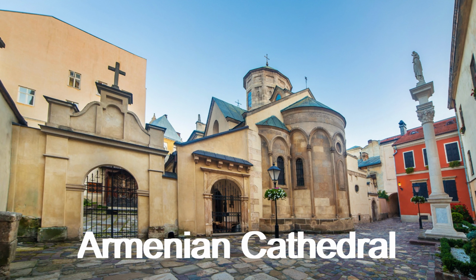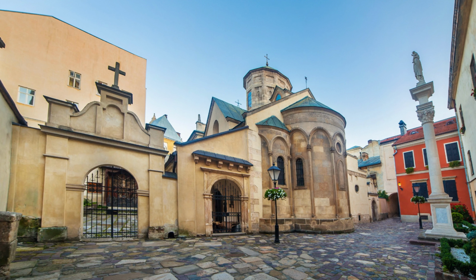Armenian Cathedral. There has been an Armenian community in Lviv since the 13th century, and it's around 1,000 strong today after immigration during the Soviet Union. As the oldest church in the city, the Armenian Cathedral was founded in the 1360s.